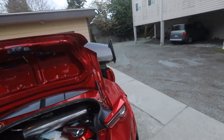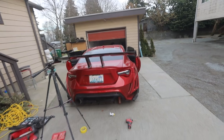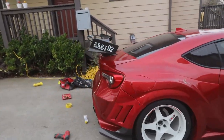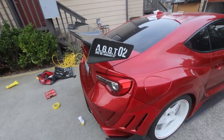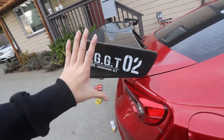Moment of truth. Let's see how this thing looks with the new dinner table on the trunk. Ready? Let's do this. 3, 2, 1. Oh my god, guys, this looks so freaking good. I think this is the last thing the car needed, and I love the angle of the wing because it makes the wing stick out instead of stand straight up. Oh, fire. What I'm gonna go ahead and do is order the other base plate for this, which is a little thicker. I think that'll look a lot better.